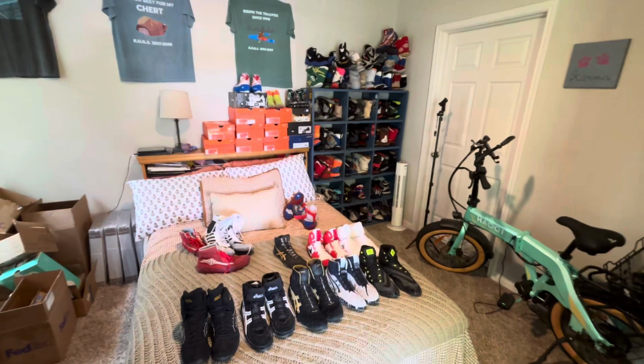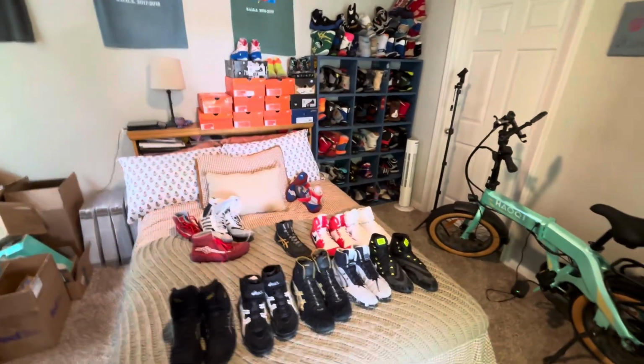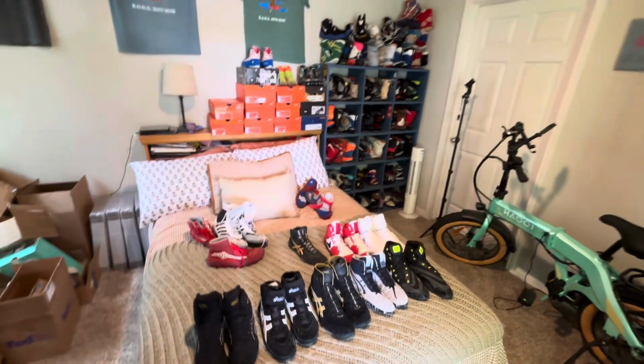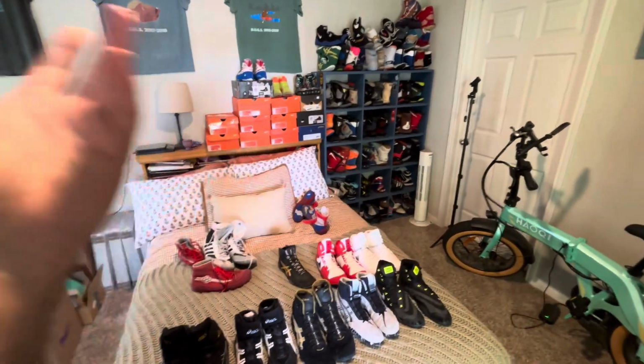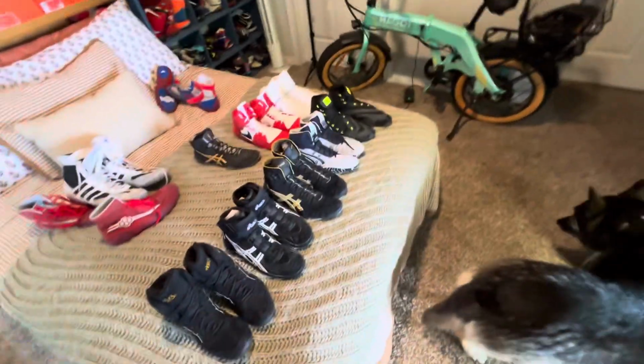As you can see, I got a ton of shoes here. If you follow the Instagram page, you know that I'm always buying, selling, trading, so my inventory changes up all the time. What I have here will probably be completely different in a handful of months. All right, so let's go ahead and go through them.